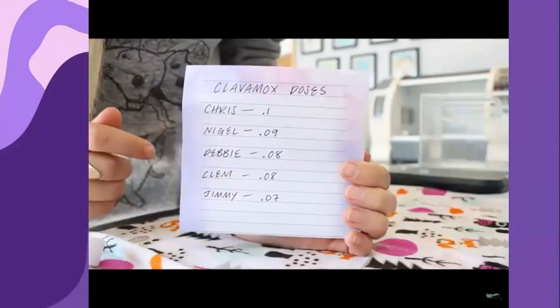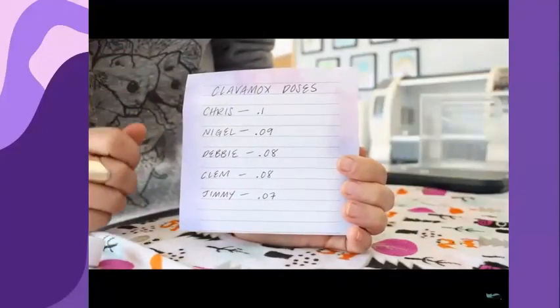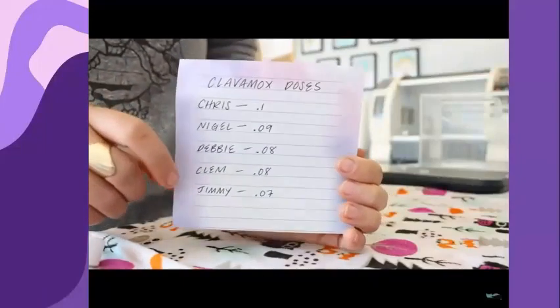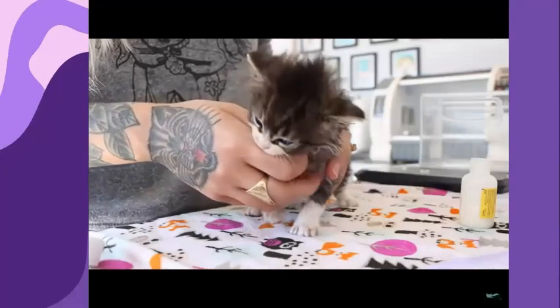So these are my updated doses for the kittens that I'm caring for right now. Their doses have increased as they've gained weight. So today, Chris's dose is 0.1. So let's pull up 0.1 of medication. There's 0.1. So now it's time for Chris to have his medication.